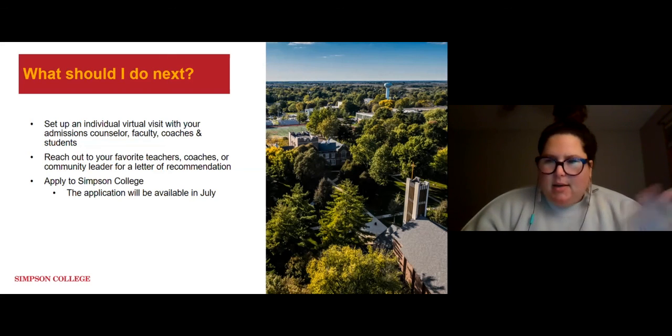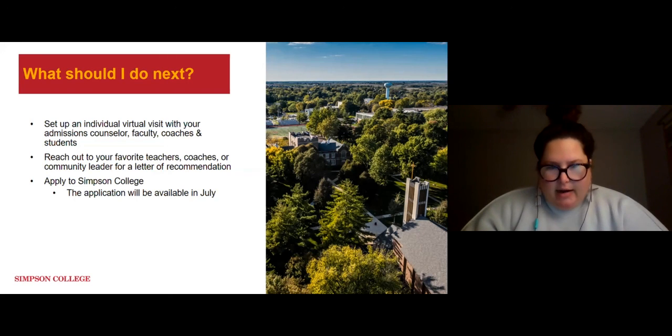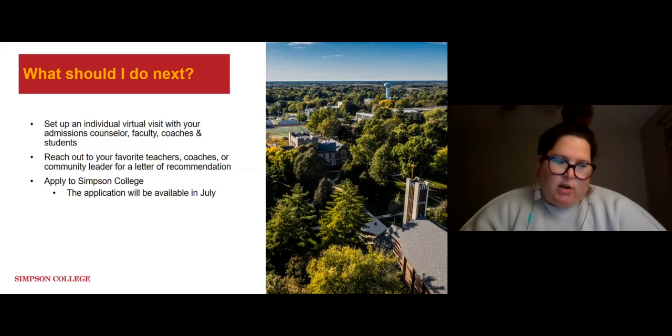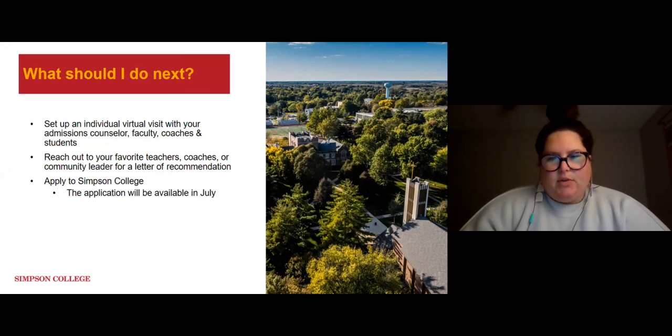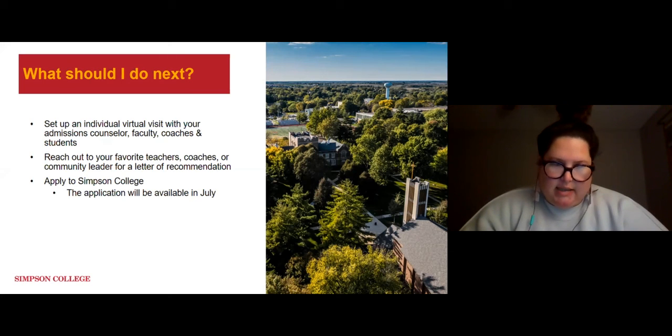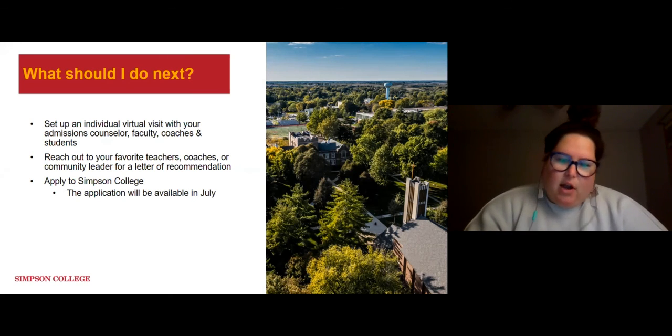And then obviously apply to Simpson, because we're the best. Our application will be available online in July. It is a free application. We do not charge for that. And if you have any questions about the application, we'll be having a session later in the year where we kind of walk through what that application looks like. Again, we are rolling admissions, so it is just based off of how the applications come in. We don't have any early deadlines, although I do highly recommend applying in the fall, just so that you can enjoy your senior year, and also that you can start being proactive about your scholarship search.